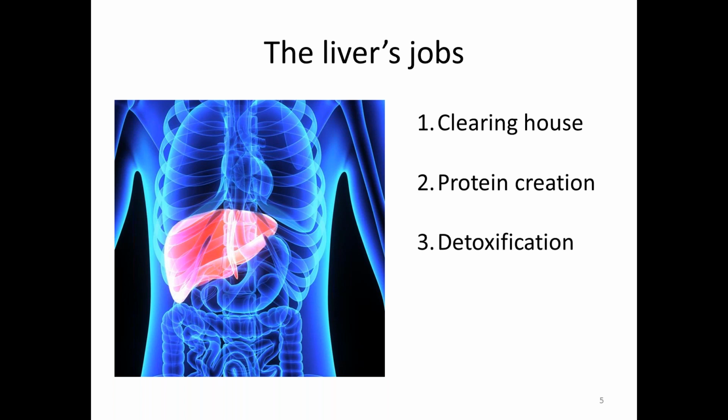The third job that the liver does is detoxification. Now, this is the one everyone loves to talk about, right? This is the sexy liver topic. The other ones are not sexy. This is sexy.